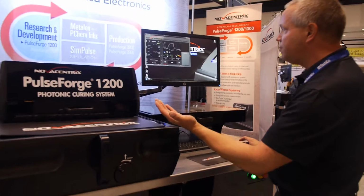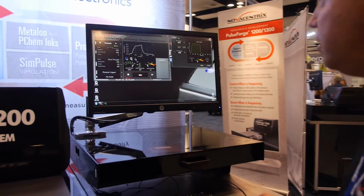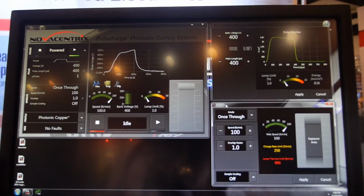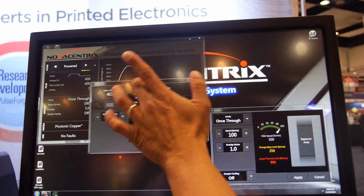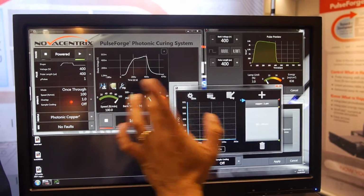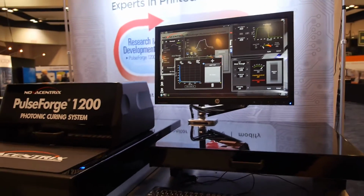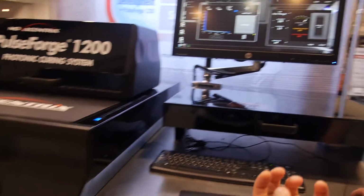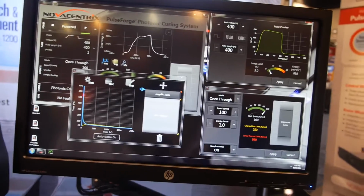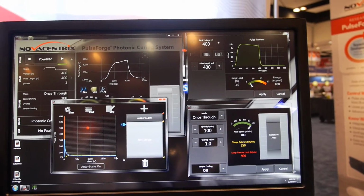Right now, for example, I'm going to bring up conditions that would be typical for processing silver. And so this is your software? Sure is. This is the software for the operating system, which happens to be a multi-touch system, and allows us to control a lot of variables. We also have advanced simulation, which tells us the time temperature history of various materials when they are exposed to our beam. Here I'm processing silver materials. I'm getting up to about 700 degrees centigrade, and this is done in about 400 microseconds.